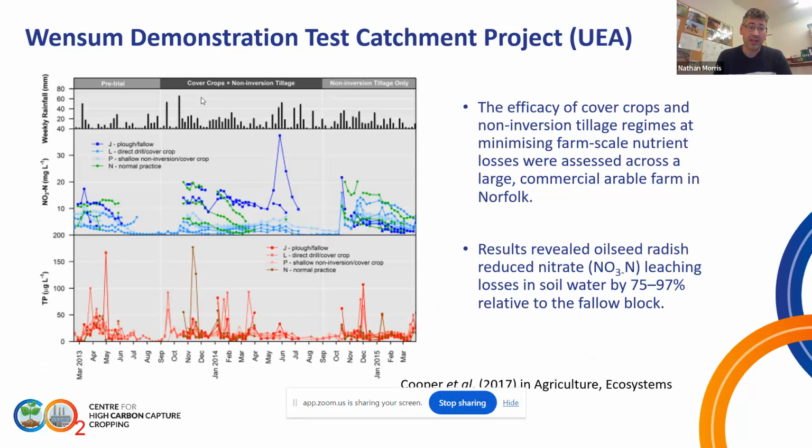And there was some really good work done as part of a DEFRA project, the Demonstration Test Catchment project, that had a number of different catchments across the country. The one I've just got here as an example is from the Wensum, which is in Norfolk, and it was led by the University of East Anglia, where they had very good monitoring using kiosks to look at water quality over a catchment of a farm. So it was a number of fields on the farm that they monitored under different management regimes, with cover crops, with different types of cultivation, to look at the water quality. In the blue, the middle bar is the nitrate data. The top bars are the rainfall, and then the bottom lines in red are the phosphorus content.